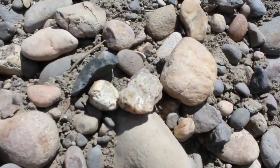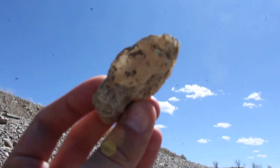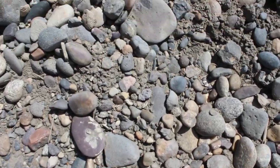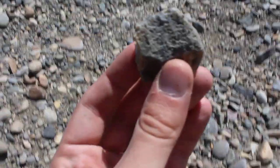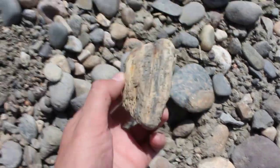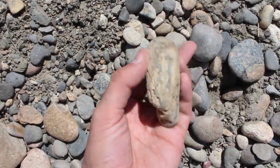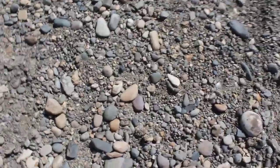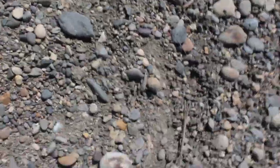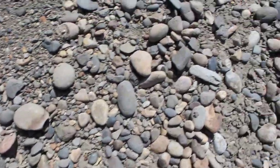Check this out. Probably won't look like much, but get it up into the light. There's an agate. Well, first off, a little piece of petrified wood, but that is a beautiful agate. It is so dark. Dang, that is really nice agatized wood. Very pretty. Trying to get as much filming in right now as I can because it seems like the wind has kind of died off for a second. But I definitely do not believe that it's gonna last very long.